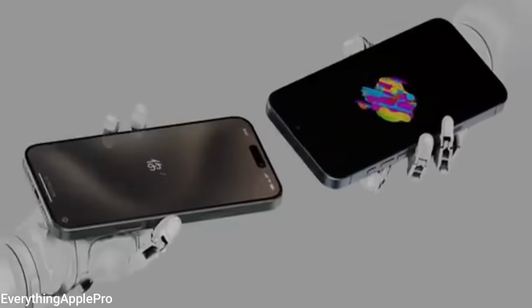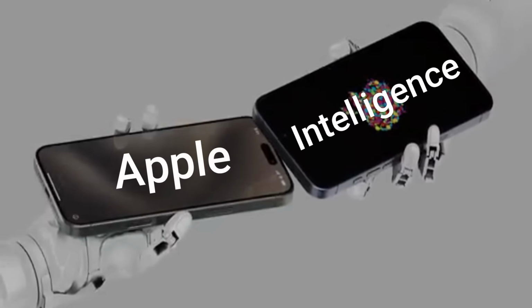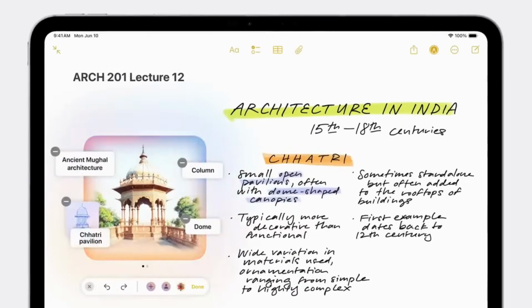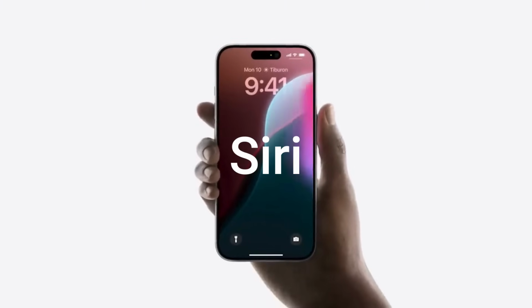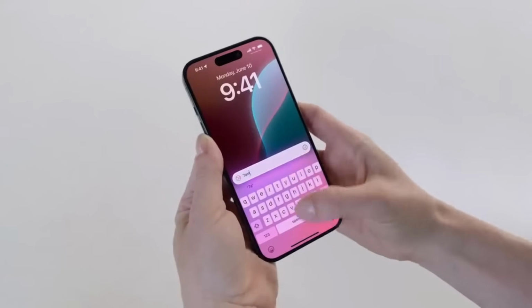The most anticipated feature of the iPhone 16 series is the introduction of Apple Intelligence, which brings AI-driven capabilities to the device. Announced at WWDC 2024, these features include a more advanced Siri, AI tools for working with PDFs, notes, and messages, and automatic summarizations.